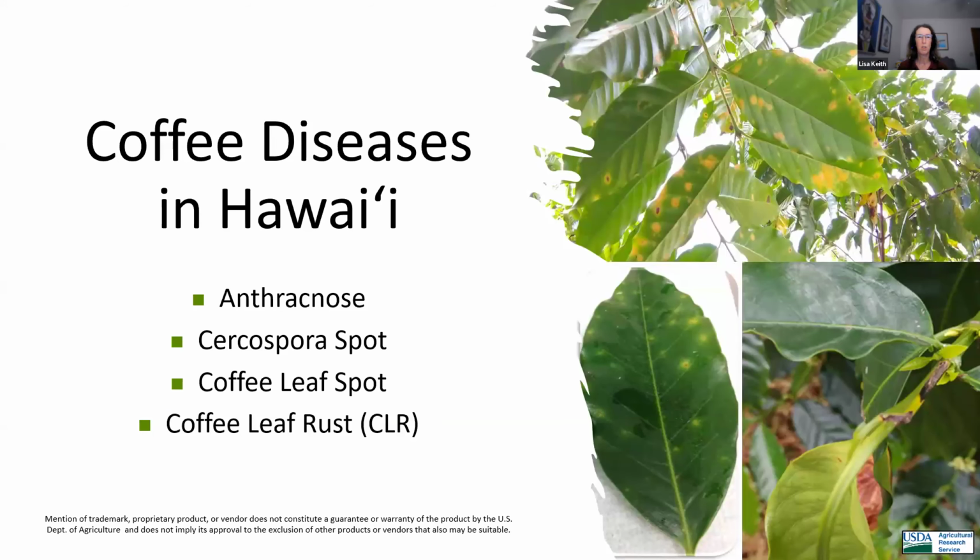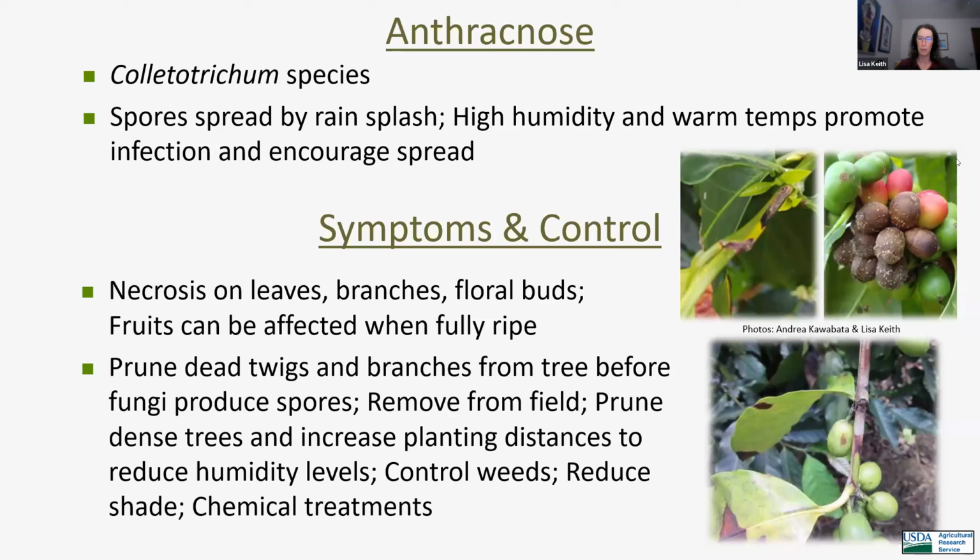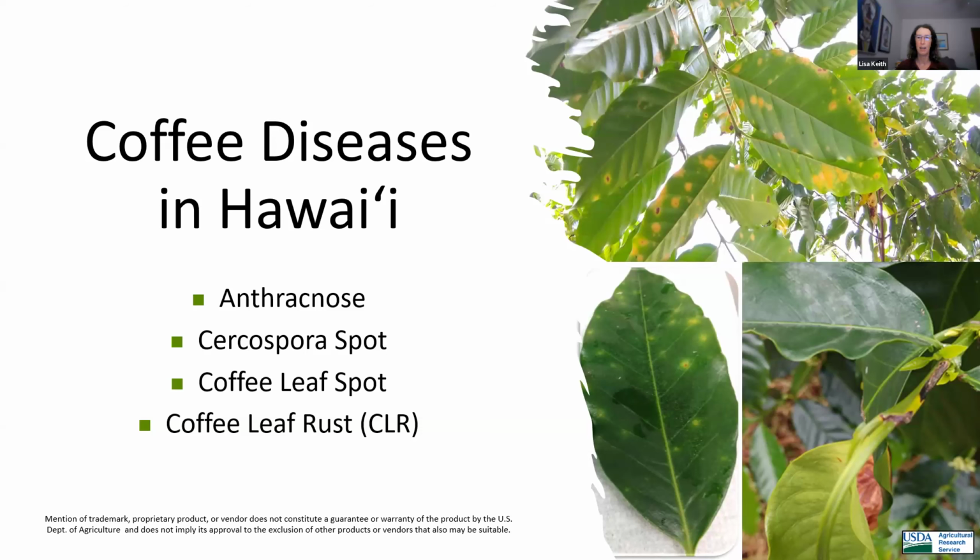And I thought I'd give just an overview, a big picture, before I get into coffee leaf rust, of the coffee diseases that we have here in Hawaii. And I'll just briefly go over anthracnose and cercospora spot. Sorry about that, it's moving on its own. Then get into coffee leaf rust and what we've been doing.